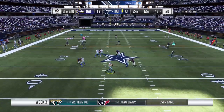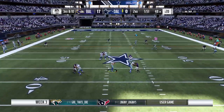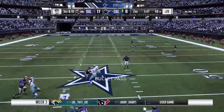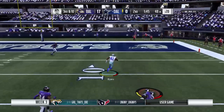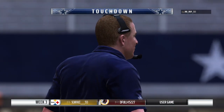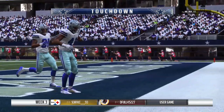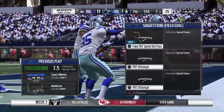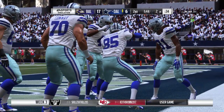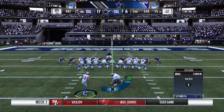Operating from the gun, McCann. Now he'll let it go deep right side. This is caught inside the 15. Touchdown, Cowboys. A great effort there with his first career NFL touchdown. And the Cowboys get a bit closer.